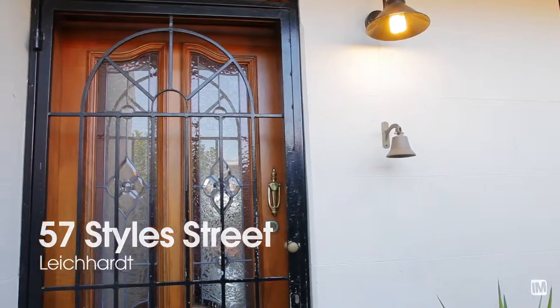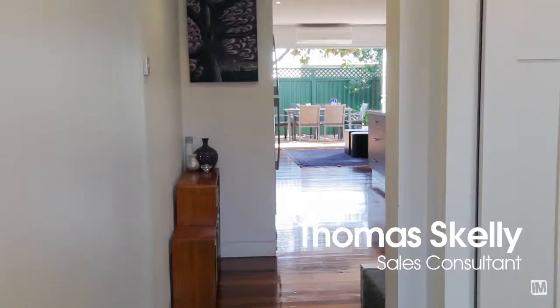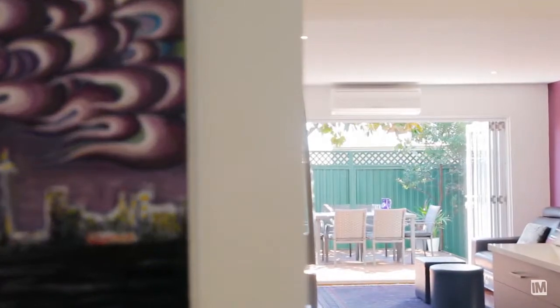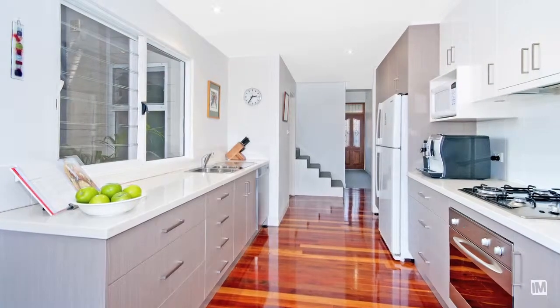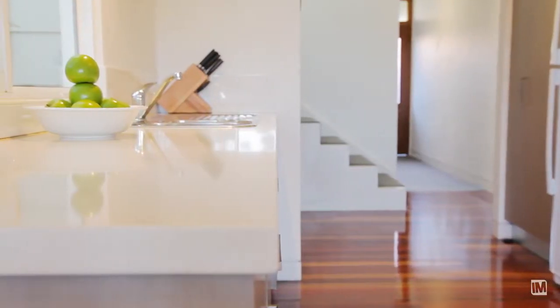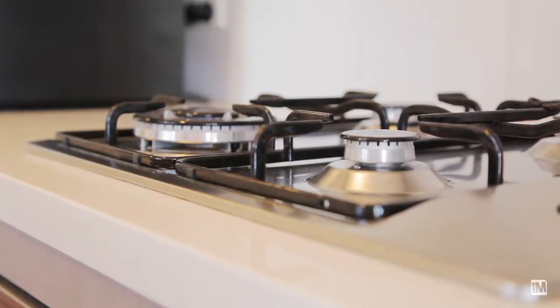What caught my eye with this one was the fact that it was a stylishly renovated, beautiful semi-detached terrace in the heart of Leichhardt, one of Sydney's most sought-after suburbs. When you enter through the front door, you're immediately greeted with this impressive sight, this magnificently renovated, modern, open-plan kitchen.